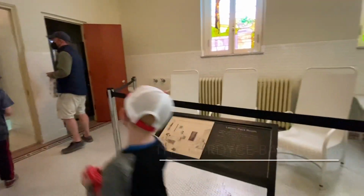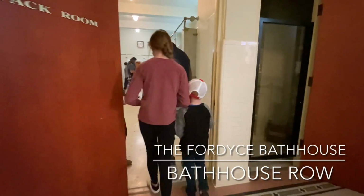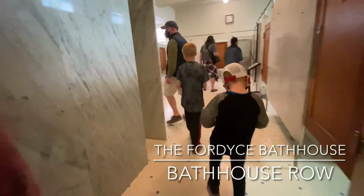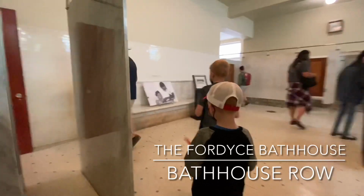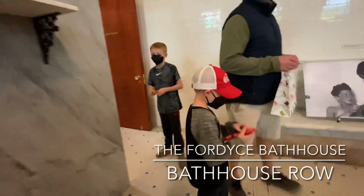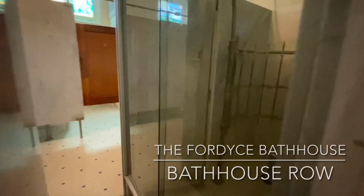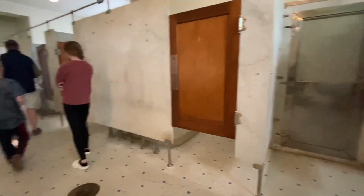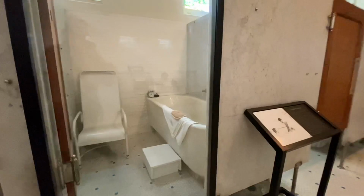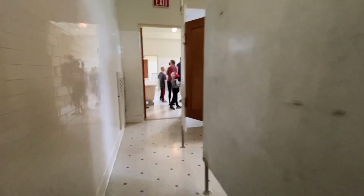Our next stop after lunch was Bathhouse Row in Hot Springs, Arkansas, where we strolled and toured one of the 8 bathhouse buildings, the Fordyce Bathhouse, built in 1915. Oh my goodness. Look at this. The beautiful, yet a little creepy, Fordyce Bathhouse functions today as the Hot Springs National Park Visitor Center.